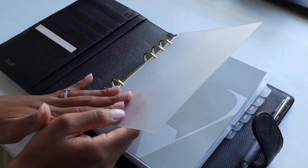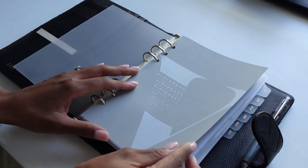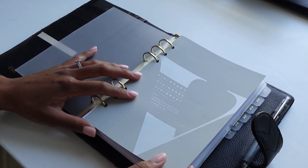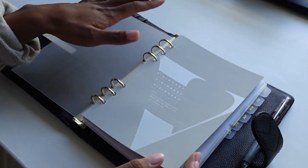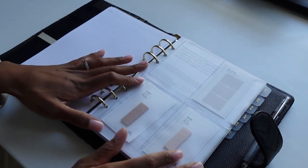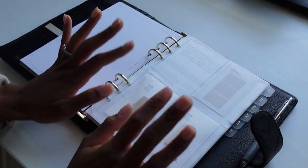I don't remember if this was free or if I bought it, because it was so long ago, but I have this frosted cover just to protect these inserts that I have. And so I think I may have purchased this one. And then I also have another one that I like to switch out, but this year I think this is the one I want to have, Visionary. And then I did buy this insert with these little stickers because I like to use these to mark my pages. That way I don't have to fiddle through all the pages to find what I need.